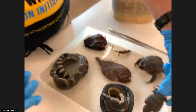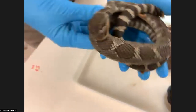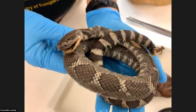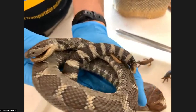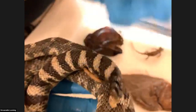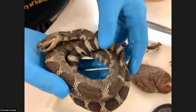So you have some other things here. Oh, yeah. People love, when you think creepy crawly, snakes. Everyone wants to see a rattlesnake or some sort of venomous snake. So this is our Pacific rattlesnake. Rattler. Yeah. Now, it's got a tiny little rattle. This specimen was preserved in alcohol, so the rattle won't make noise.